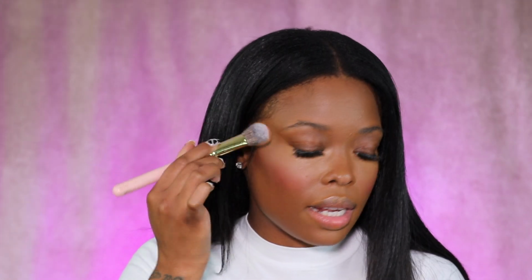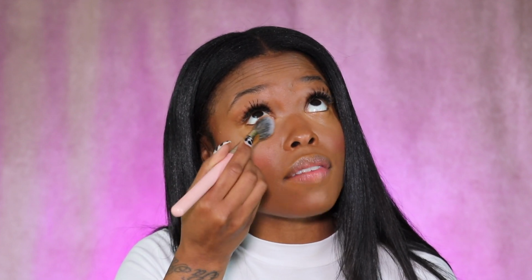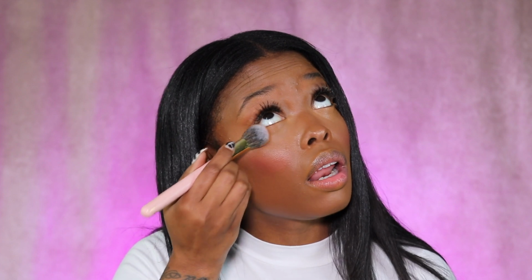And now I'm going to use my handy dandy little triangle puff, and I'm going to pick up the Kunafa, whatever it's called. And make sure you tap some of this off, because again, the powder's a lot, child. I'm just going to make sure the creasing is blended out, because however you set it is how it's going to set. So make sure it's nice and smooth before you put that powder on, okay?